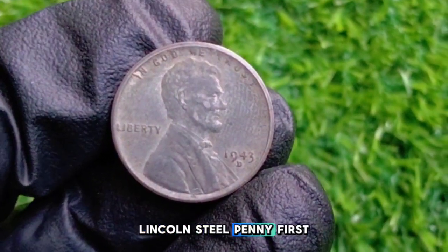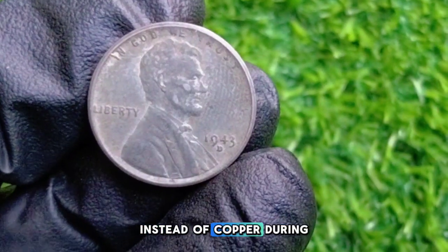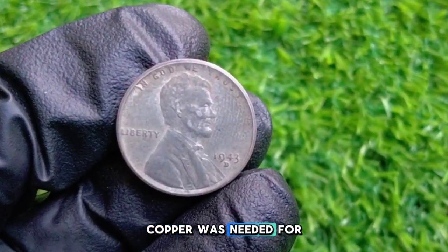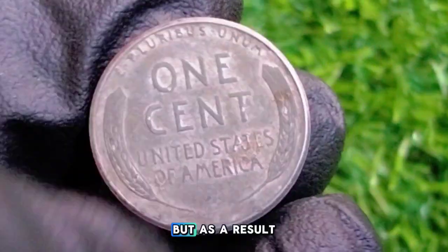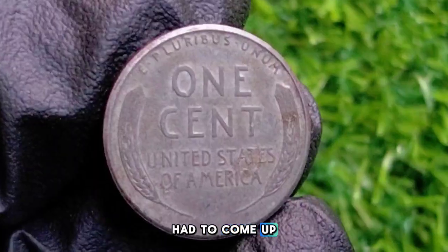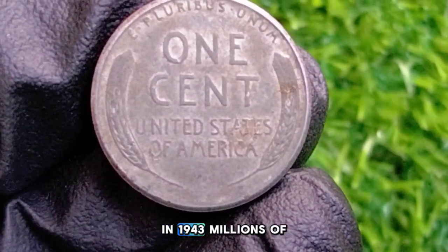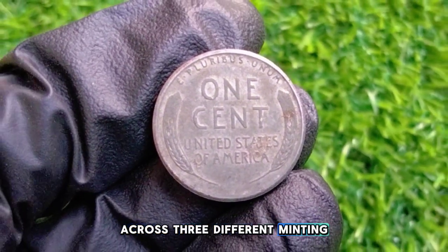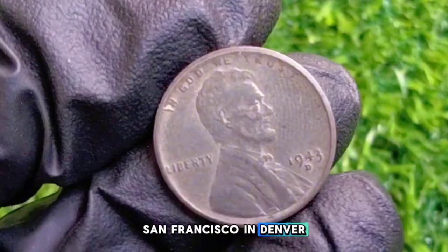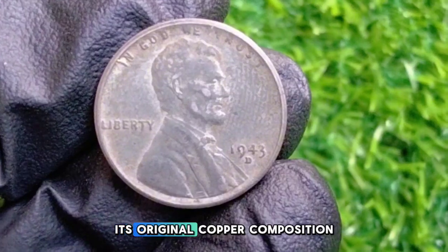1943 Lincoln Steel penny. First, let's talk about why the 1943 Lincoln penny was made of steel instead of copper. During World War II, copper was needed for the war effort, particularly for producing ammunition and other essential materials. As a result, the U.S. Mint had to come up with an alternative metal for the penny, and they decided on steel coated with zinc. In 1943, millions of steel pennies were produced across 3 different minting locations: Philadelphia, San Francisco, and Denver. This change was temporary, and by 1944, the penny returned to its original copper composition.